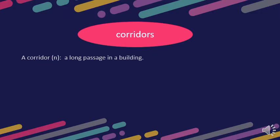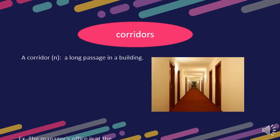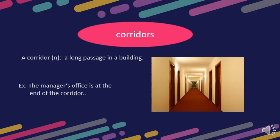Okay. The next word is corridors, and a corridor is a noun and it means a long passage in a building, just like this one. Good. The manager's office is at the end of the corridor. And of course, we should only use one period. Corridors also may mean hallways.